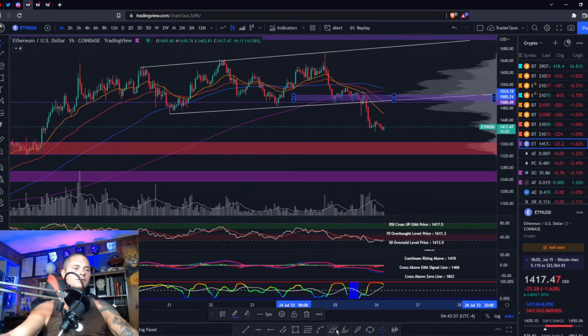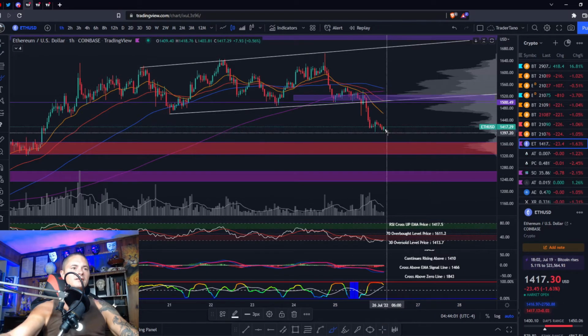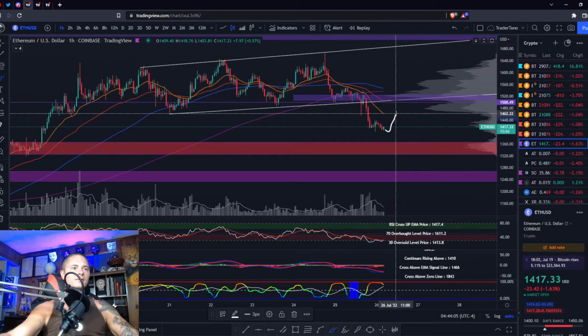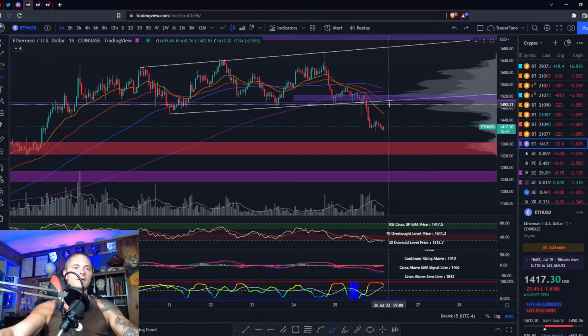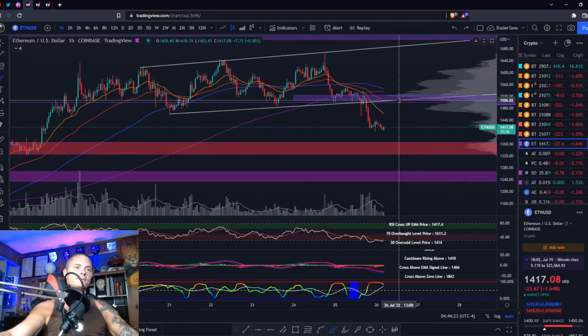Where's my brush? So maybe something like this: go a hair lower, bounce up to the 21, head down to the red zone, come up here, bounce here, do something like that. Because like I said, I would expect major resistance from this purple zone. You've got the POC and the bottom of your ascending channel.